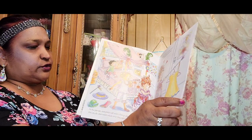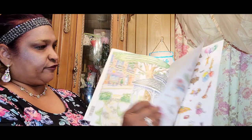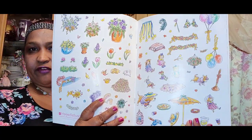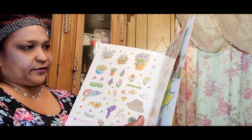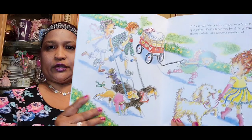So I got this so I could do it with my granddaughter, and the reusable stickers. So here are all the stickers. They are actually really, really gorgeous, these stickers. I love them. So that's something to do with my little granddaughter. It's really, really pretty. And then Fancy Nancy, she's so cute. She's adorable, adorable, adorable.